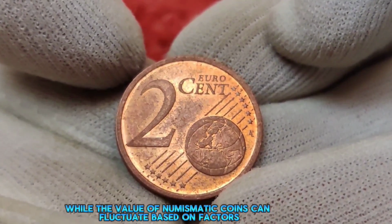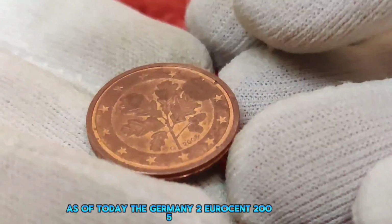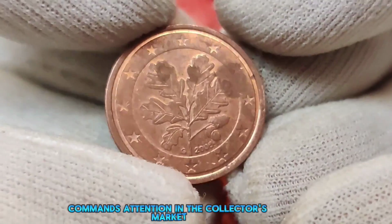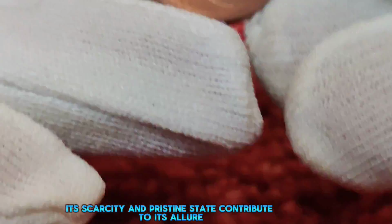Well, the value of numismatic coins can fluctuate based on factors such as rarity, demand, and condition. As of today, the Germany 2 euro cent 2005 with the G mint mark in uncirculated condition commands attention in the collector's market. Its scarcity and pristine state contribute to its allure.